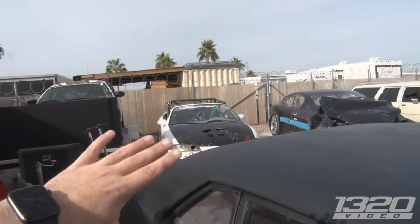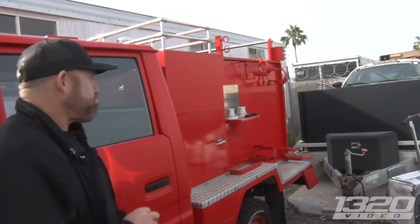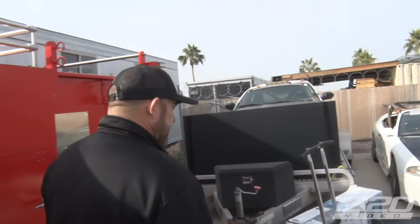The back row, we have some weird looking stuff and some broken stuff. And what do we got? Let's take a look. Let's get over here. These are real race cars, guys. These are the real race cars. These have been raced in real races. Yep. A couple Lemons races.